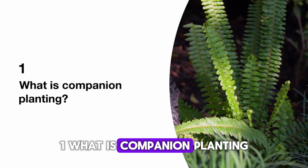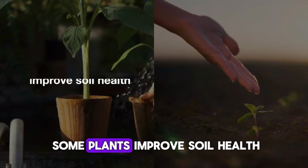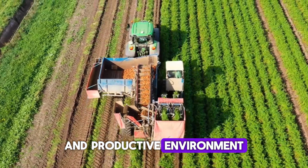1. What is companion planting? Companion planting is an age-old technique where certain plants are grown together to benefit each other. Some plants improve soil health, deter pests, or boost growth. It's all about creating a harmonious and productive environment.